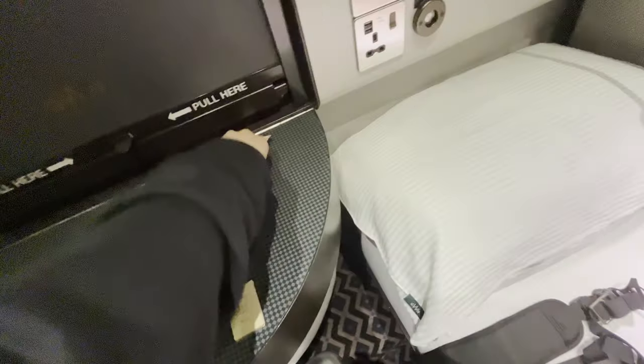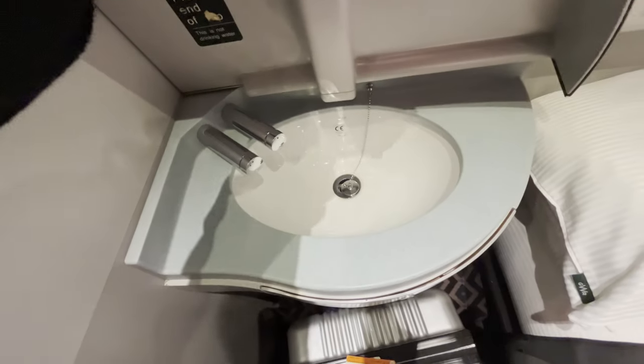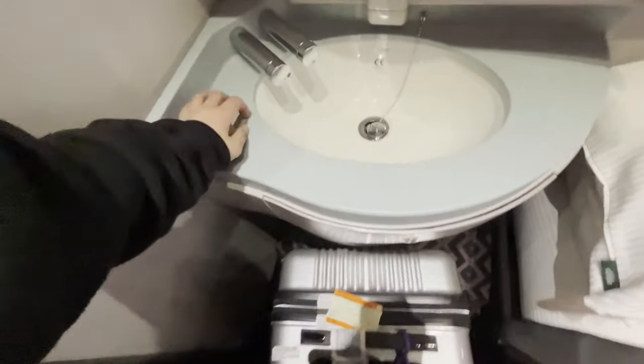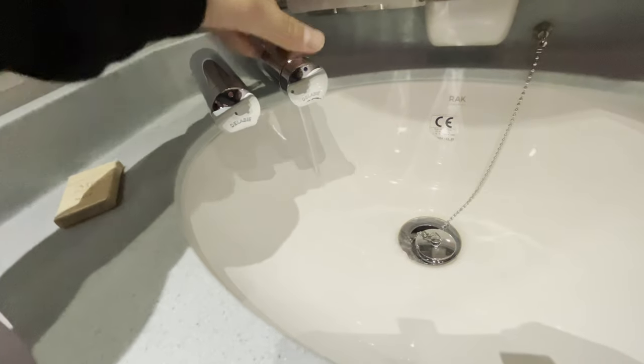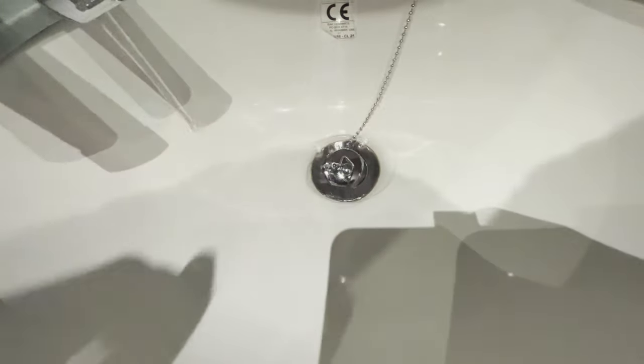Let's move my camera aside. Why not put that on the bed? Get my tickets, I'll put them on my luggage. So we got soap here, lifting down this. We have a sink. So let's see the pressure. It's pretty good for a train, not gonna lie. And we even got this little plug thing down here so you can plug the sink.